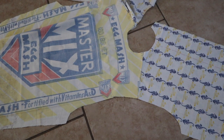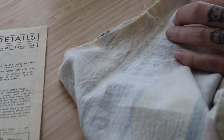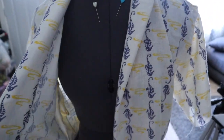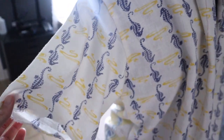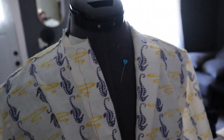These sleeves ended up being so simple. I just laid them flat in there, stitched it down, and then did a flat fell seam. So I'm picking back up on this after a few days of not working on it. The side seams are all sewed up now. Got the sleeves put in. Now it's time to add the collar.